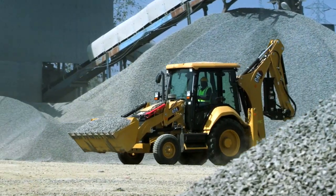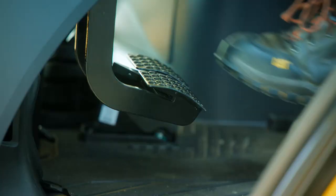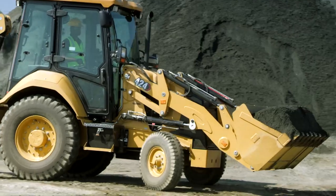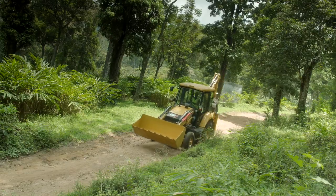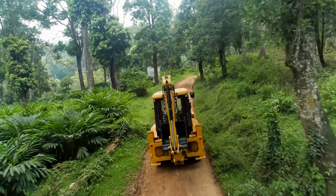The 424 uses a robust Cat drivetrain designed to deliver strong rim pull. An improved braking system and a new smooth foot throttle deliver desired performance with less effort and improve operator comfort. We now have a narrow frame, which helps us get into narrow lanes and to narrow trucks.